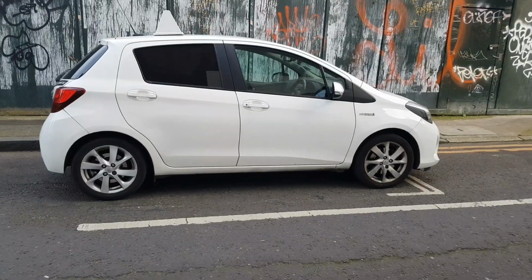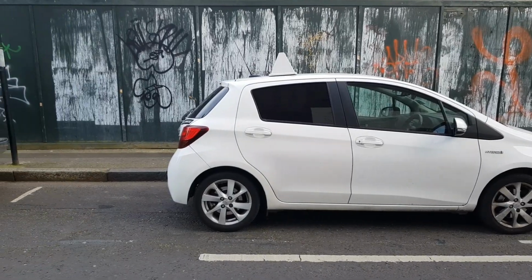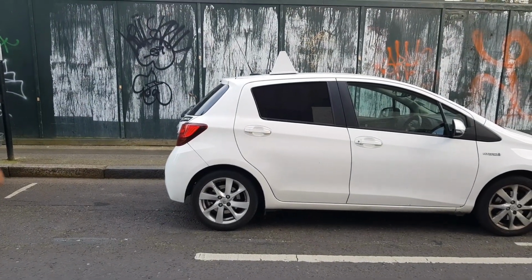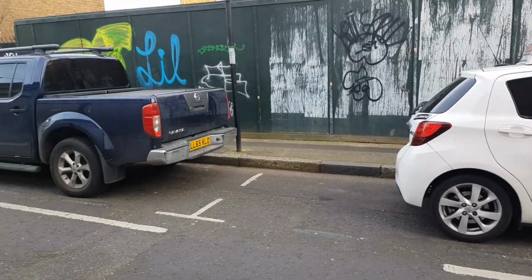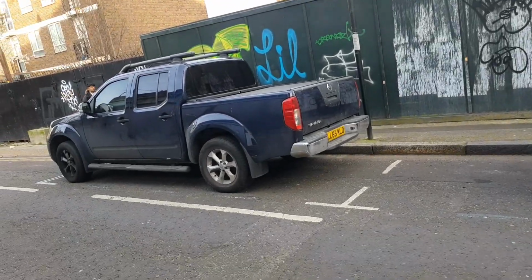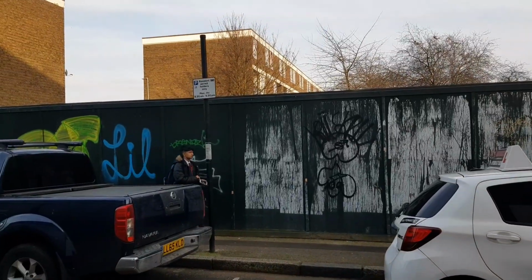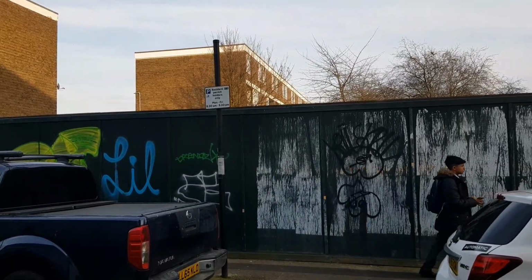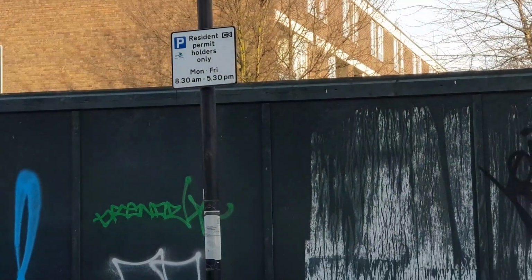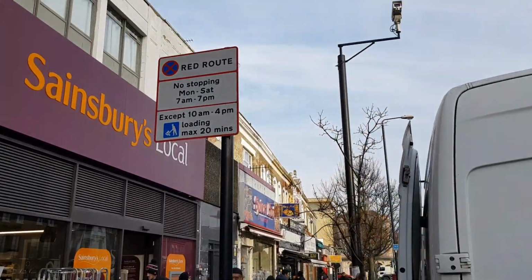Another sign, look at this, another sign. When you park inside the bay, make sure inside the bay, if your road is very close, you can try to park close to the curb. So if the road is very narrow, make sure you close your mirror as well. If you close your mirror, maybe another driver can go through nicely. So make sure you can see the sign. This sign is permit holder, only permit holder, so no one else can park.